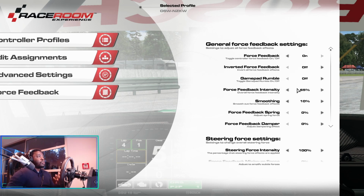In my SimCube controller, I generally like to have my force feedback at 100%. That way I get all the power I can from the wheelbase, and then I mess around with the intensity within the game software itself. I have smoothing at about 10 because Raceroom can have quite harsh force feedback, so that smooths it out.